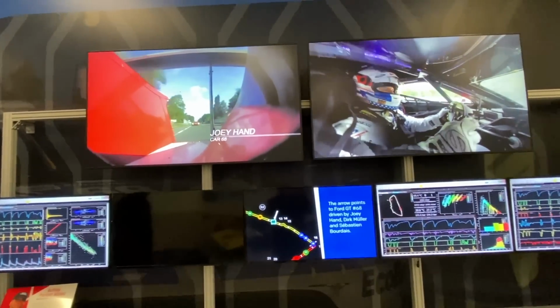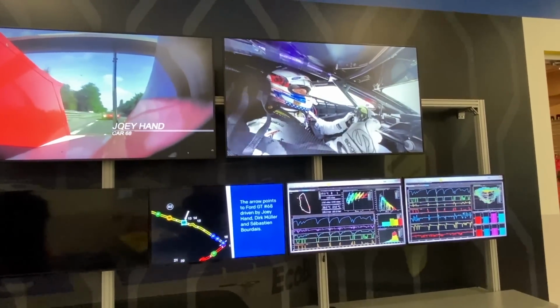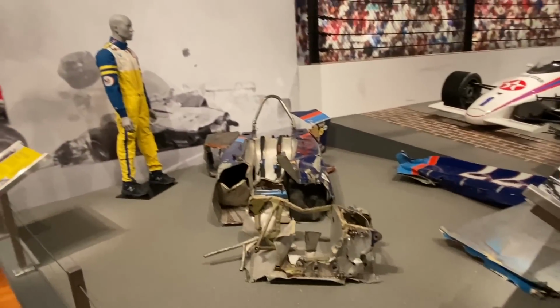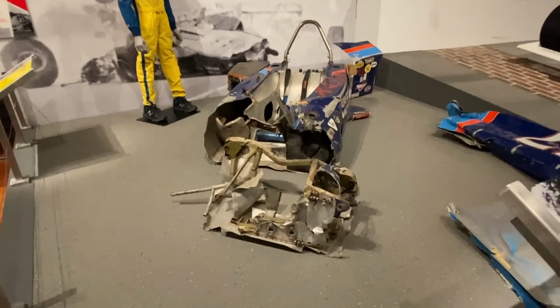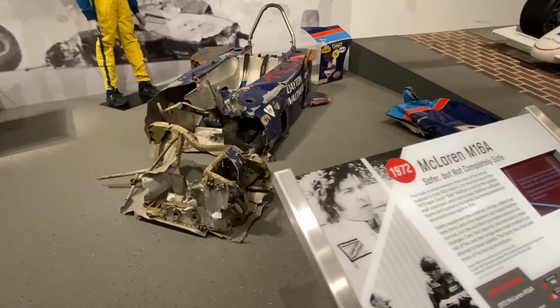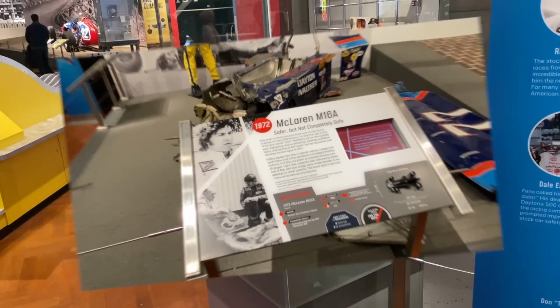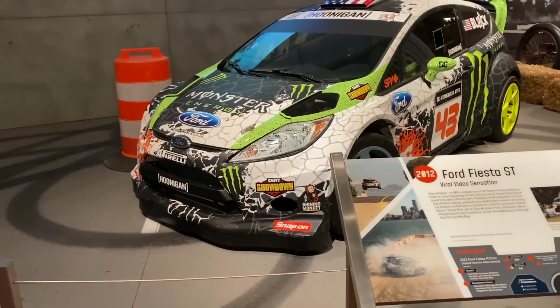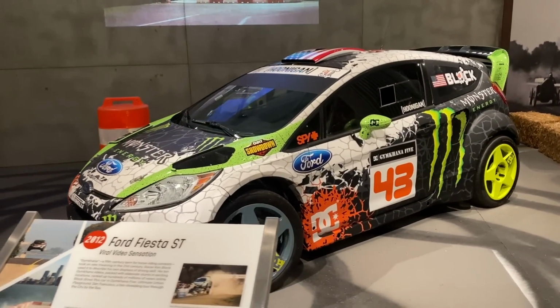So much to see here at the Henry Ford. Not every day at the racetrack is a good day. Race car safety has come a long way. Really nice tribute to Ken Block. R.I.P. 43.